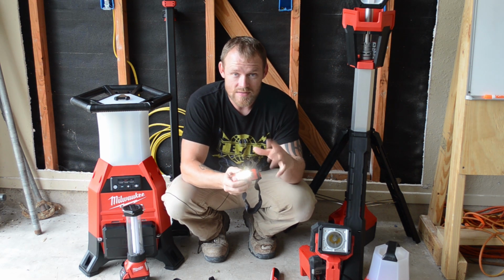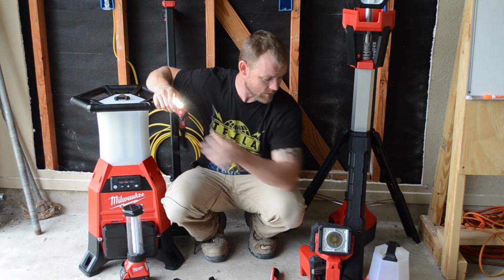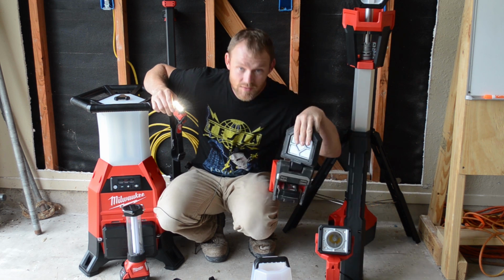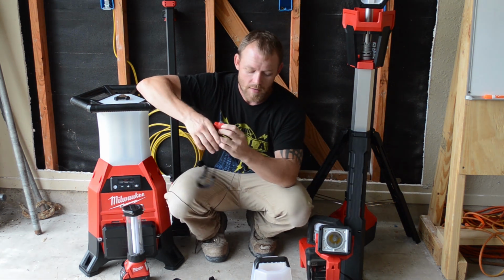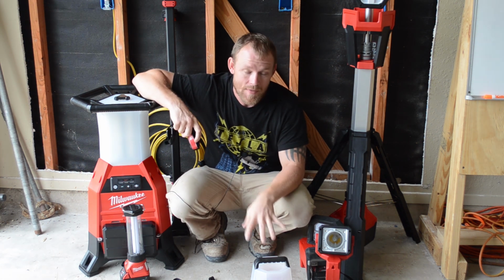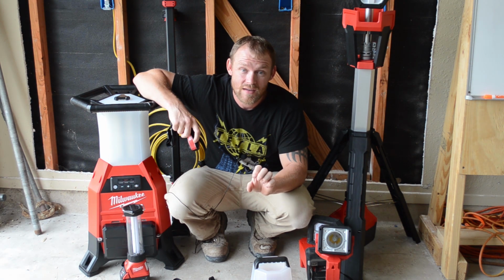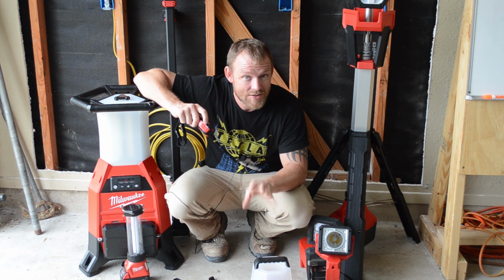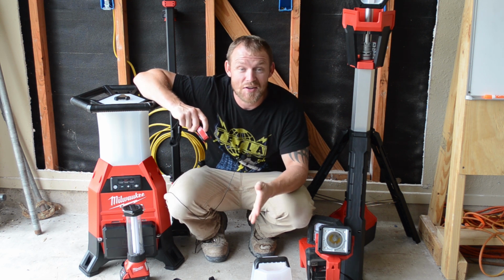Now, what's really awesome is, say you have one of these big lights, or you have, like, this Radius. This one does it as well. So does this one. I don't know if all of these do it. I'm sure that they probably do, but it's a feature that Milwaukee has built in as like a timer. So when the battery life gets to a certain point, these lights will blink at you a couple of times, and they'll stay on. And then after a couple minutes, they blink at you again, and they stay on. And then after a while, they just shut off.